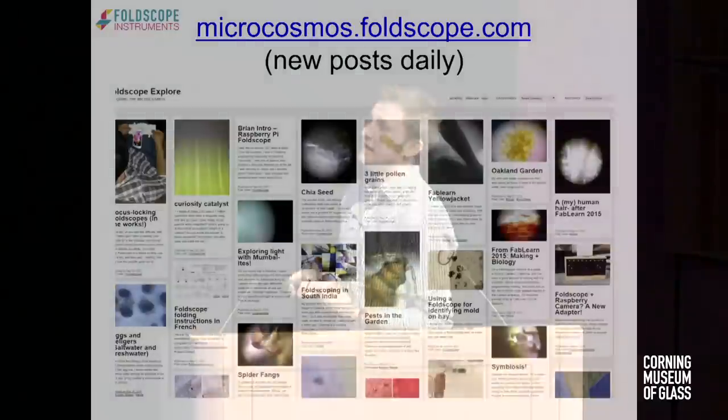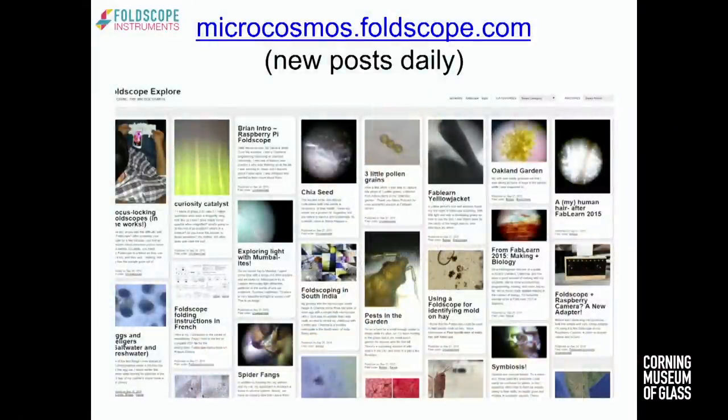One thing we wanted to do was to document this pilot program in a way that wasn't too obstructive to the people using it. They didn't have too many requirements, I guess. So for those that can get online, which is a good percentage of the world now, we set up this blog called the Microcosmos blog. And beyond basic censorship, there's no rules to posting in the blog. You can post just a picture of what you see on a given day.